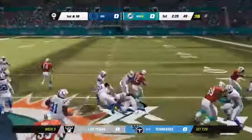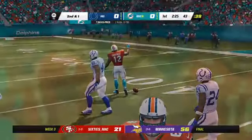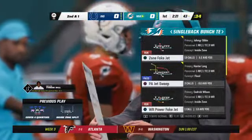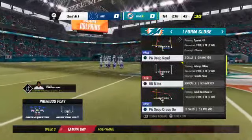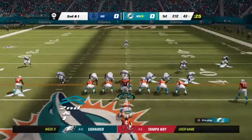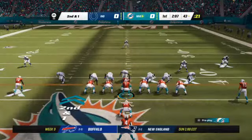First carry now for the LSU alum, Ty Davis-Price. And he's going to get a solid gain of 9 before being brought down. 2nd and right at a yard. Well, you often say that sort of opens the playbook now, 2nd and short. What do you think, early shot here? I like where you're going. Obviously, we've been together for a while because you know me. I want to take that shot early and loosen things up.